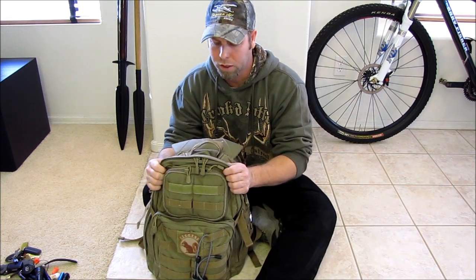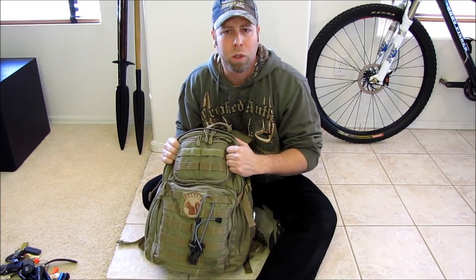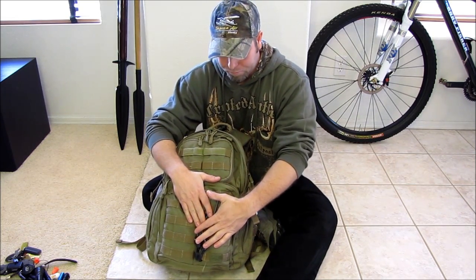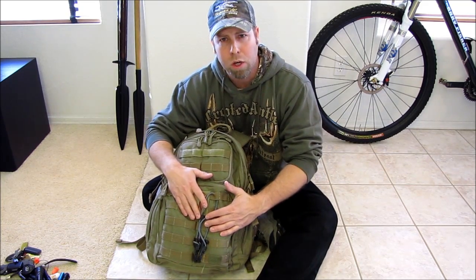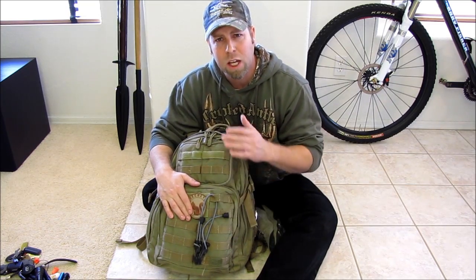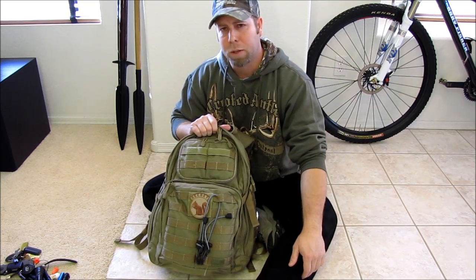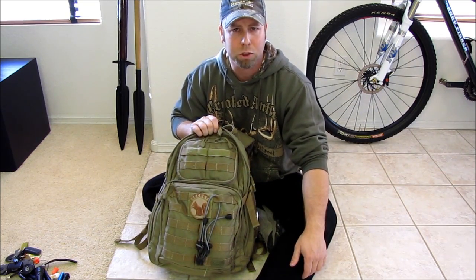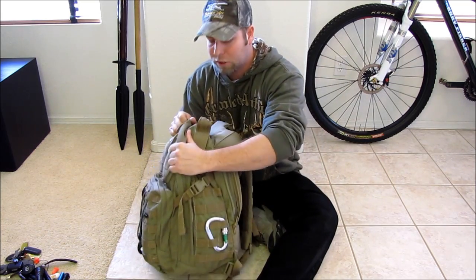Now while this one probably catches the eye at Walmart a lot more than the other would, I found that it serves my purposes pretty good. I couldn't afford to have both a black one and an OD one or a coyote one, so I kind of went with the one that I was going to use the most. This backpack went to Alaska with me, and I really put it through the paces. This is the Rush 24, the 511 Rush 24 pack, and this is now what I'm using for EDC.